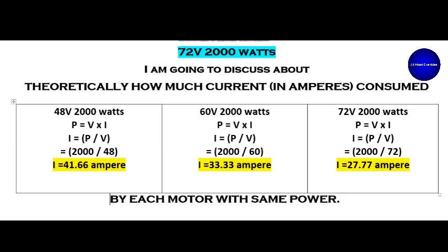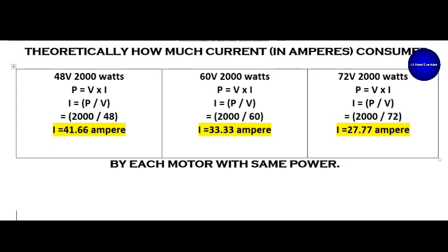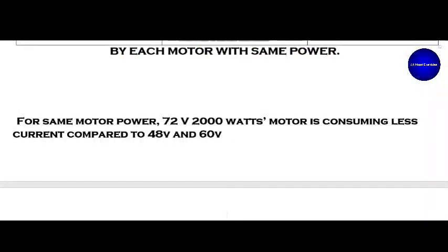All three motors are 2000 watts, but the voltage is different: 48 volt, 60 volt and 72 volt. So in this calculation, I have concluded that the 72 volt 2000 watts motor is consuming less current, that is 27.77 ampere. So for the same motor power, the 72 volt 2000 watts motor is consuming less current compared to 48 volt and 60 volt.